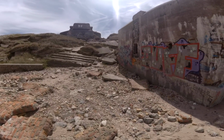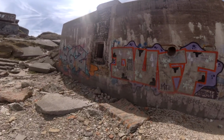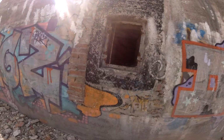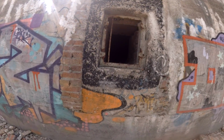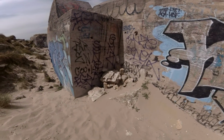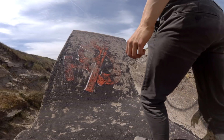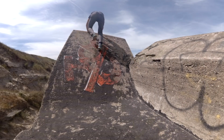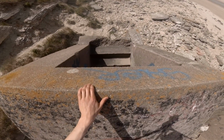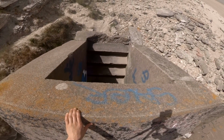And I don't know if I can get in there. As you can see, there's a little window there. Don't know if it's worth it. So I'm just round the back of the pillbox and I'm gonna try and climb on the top. As you can see here, I'm very precariously balanced, but those there look like steps down, so I'm gonna try and find a way in.